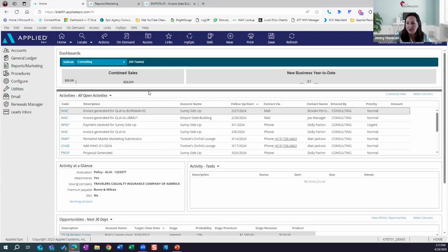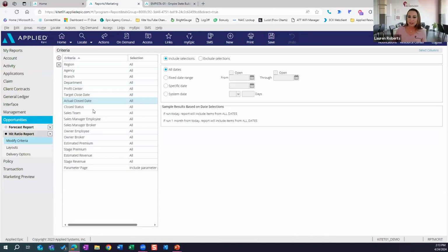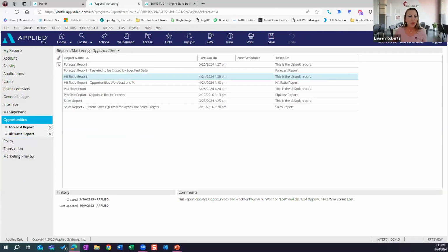And we do have the dashboard turned on in our demo database. So this is what the dashboards would look like. If we had actual data, the opportunities data would also populate here as well. Absolutely, you can get fancy dashboards too with your opportunity data.